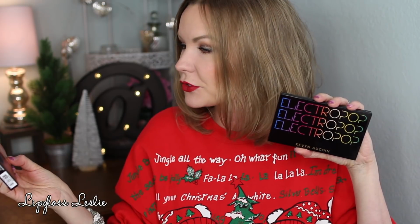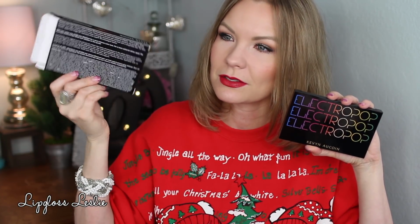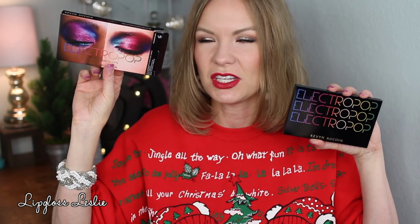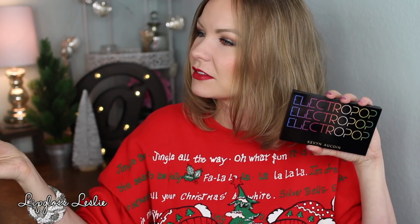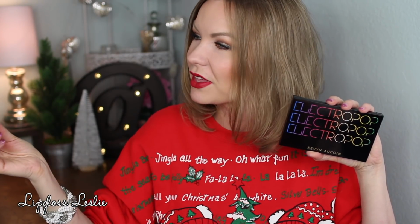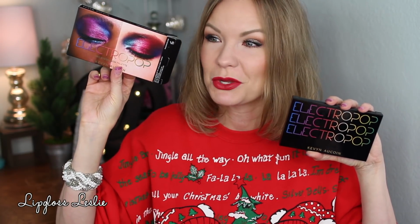This is the Colourpop Pro Eyeshadow Palette. This is what the outside box looks like. I love that. That's so editorial and edgy and cool and just fun. Would I wear that out? No, I would not. I don't think. Probably not. Maybe for a party, some special occasion, but not on the normal day. But I think it's fun and creative.